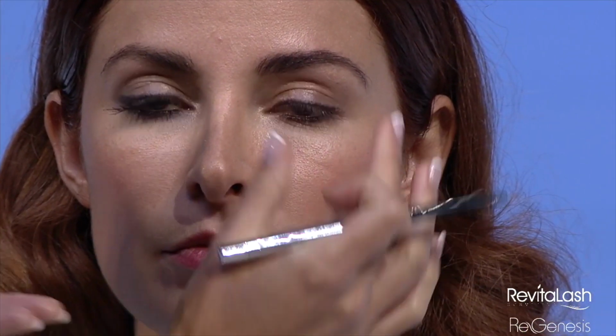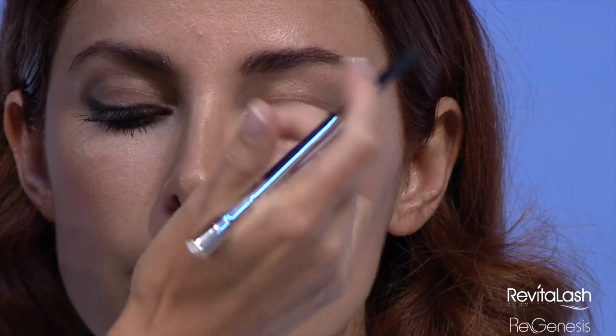So I've just applied our defining liner. Obviously, with a client, you're going to look at the shape of the eye. Does the client have a hooded eyelid, for example? If that's the case, you're going to do more of a wing effect. Does she have a wide set eye? If she does, you want to do more of a smokier look with the pencil. And our defining liner has all of that. It has a smudger on the end and a pencil sharpener.